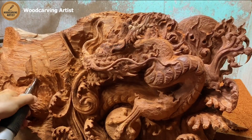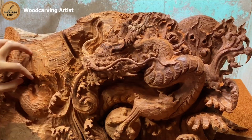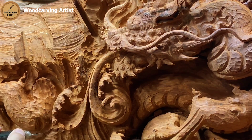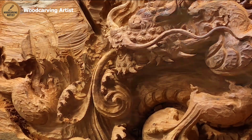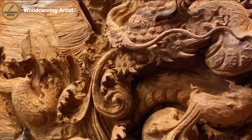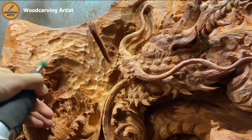In Eastern tradition, the dragon represents strength, wisdom, protection, and transformation. And here all of that power has been transformed into form, not by machines, but by mastery. This isn't just sculpture, it's storytelling in wood.